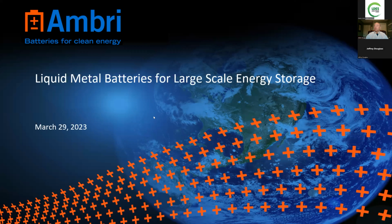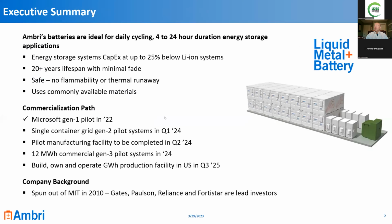Ambry is a brand new battery chemistry, uses novel materials, and it's aimed at purely stationary, large-scale energy storage. Ambry's batteries are ideally suited for the daily energy shifting market. By that, I mean, the most classic example is charging the battery during the day when solar is generating energy, so that it shifts that energy to the evening when the peak demand for electricity typically occurs. And you discharge the battery at night after solar has stopped generating, and repeat that process every day. You could do it twice a day if you so choose.